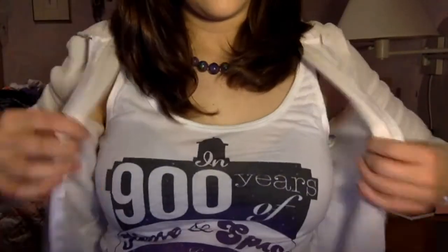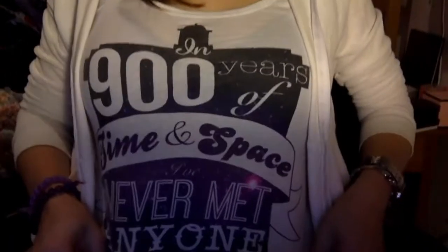Like an Alice in Wonderland shirt when that movie came out, because I haven't really done substantial shopping from Hot Topic in a couple of months. I am wearing a Hot Topic shirt today, though. I'm wearing my Doctor Who shirt because I always like to wear this shirt in the summertime. It says 900 Years of Time and Space. I've never met anybody who isn't important. It's one of my favorite shirts.